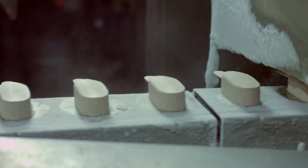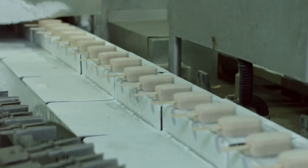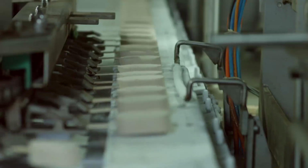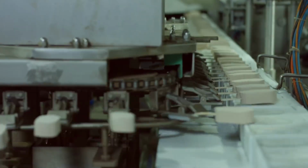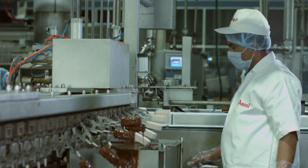That's right. Next, these ice cream stick bars pass through hardening tunnels at minus 35 degrees Celsius to get a firmer shape. Mouth-watering Epic ice cream comes in three exotic flavors: Choco Almond, Strawberry Twist and Choco Cappuccino. All of these raise the bar of indulgence. These epic flavors are considered the super premium ice cream of Amul.